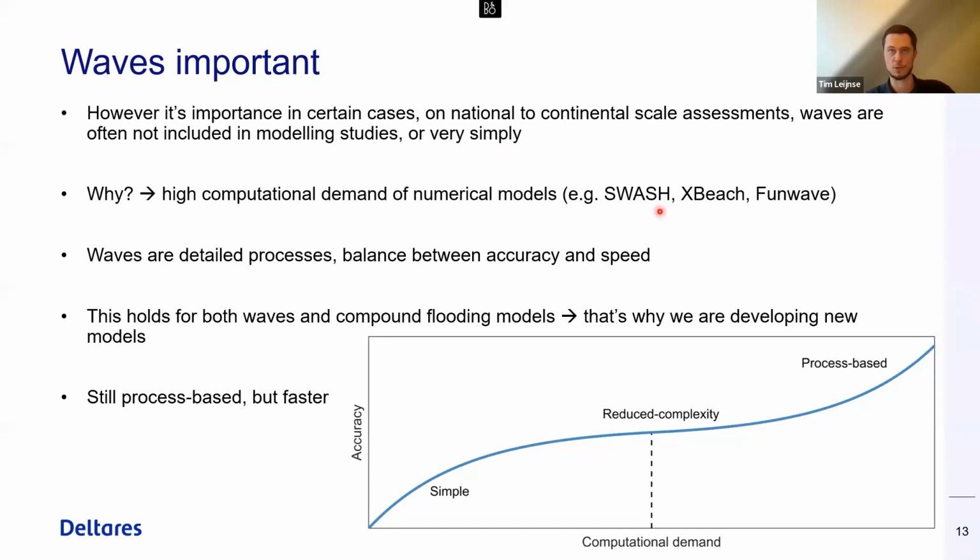For instance, you have models like SWASH or XBeach or Boussinesq type models like FUNWAVE. They can model these wave processes that happen over this reef, as in the simulation I just showed. But they often take hours and hours to simulate just one hour. If you want to do that along a 100 or 1,000 kilometer coastline, let alone in an operational early warning system, no matter how much computing power we have, it's just not feasible. So in general, there's a balance between accuracy and computational time.